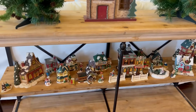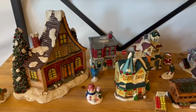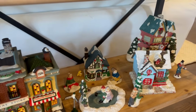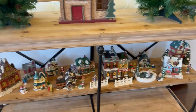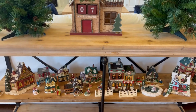Now, under here, I've got this beautiful Christmas village set, and I thought this was the perfect place to put these. Now, I know I could have added snow. I could have added twinkle lights to the snow blanket and then added all this on top, and it would have been really fun. But I was just working with how much time I had this year to decorate.